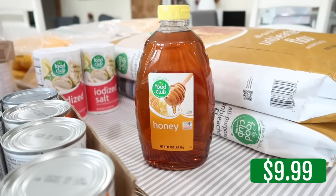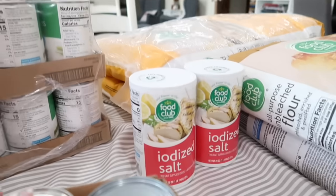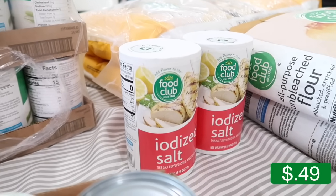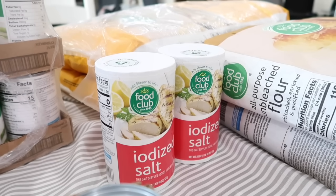Honey, I use a lot of honey when it comes to baking breads and baking. And then 2 iodized salts. I do have some salts already, but I have used 2 in the past little while, so I wanted to put back what I've used, basically.